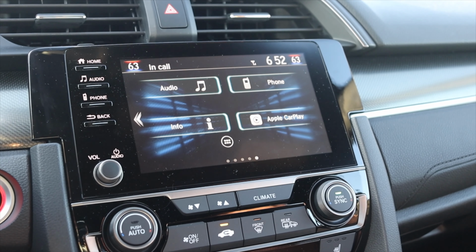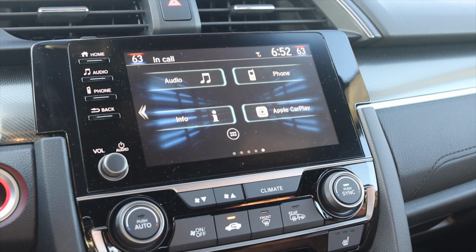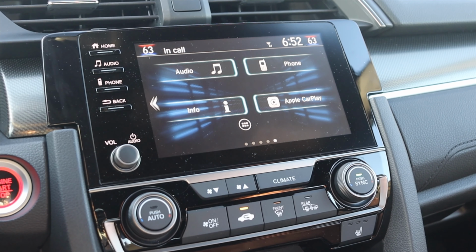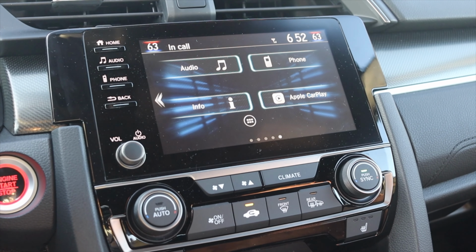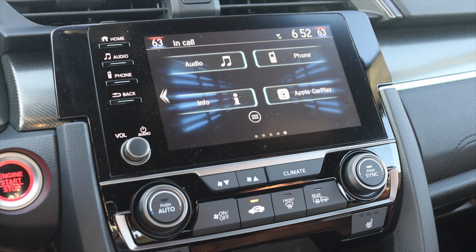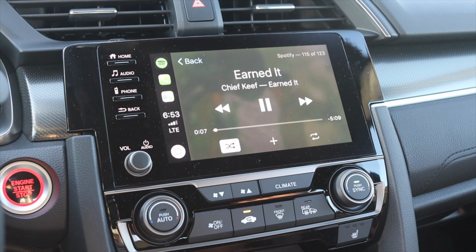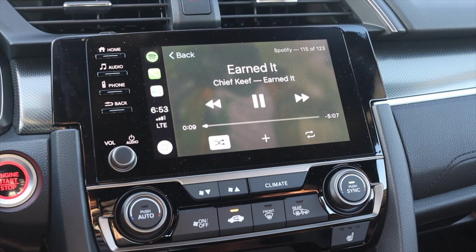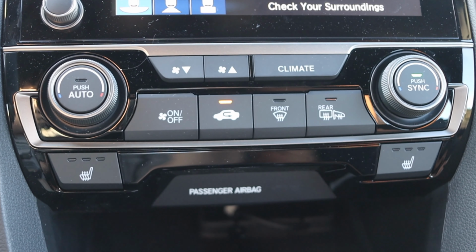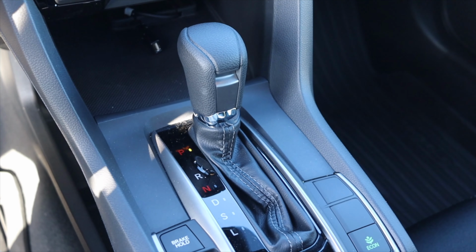In the center, we do have a really nice touchscreen. It does have Apple CarPlay. You can get navigation if you like, phone, all that stuff. I really like it. I like that Honda's system is relatively simple. It's very basic, but it works for sure. And I don't have to go around 80,000 different menus just to find one thing. It's pretty simple, and I like that it actually has physical buttons on the side because you don't have to 100% rely on the touchscreen to do what you need. Down below the touchscreen, you get your fan controls, AC, heating, cooling, pretty basic stuff there, and then you do get heated seats.